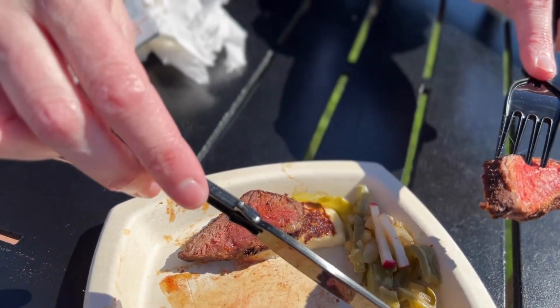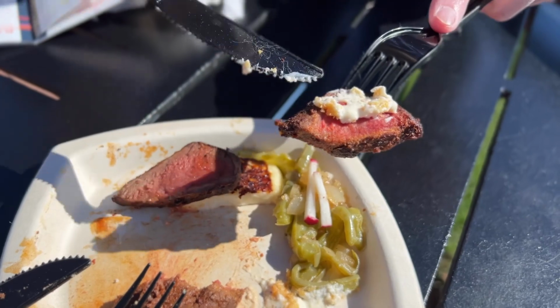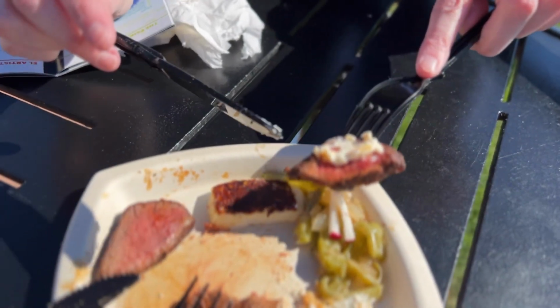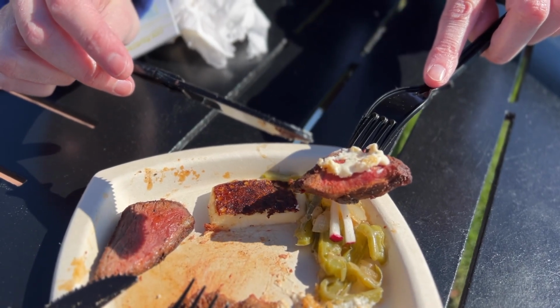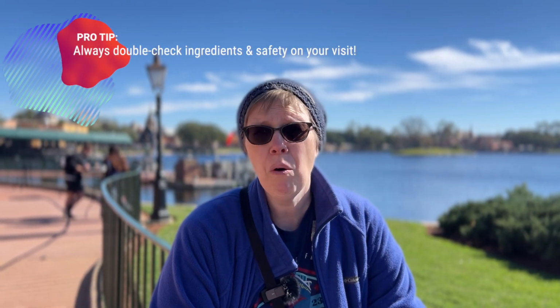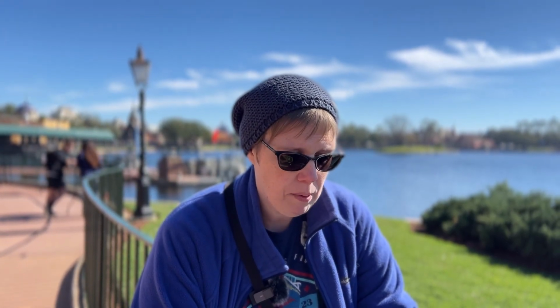Again, very sad I could not have the tostada with the lobster. The photos look good. But I guess that's a good pro tip to always double check whenever you come, because ingredients can change, a fryer could go down. And I'm glad they said that to us. Hey, fryer's down. The experience you might have might be different from ours. So always double check, because things can change, and we've seen that happen before. So I'm glad they at least said it wasn't a safe option if you're gluten-free.